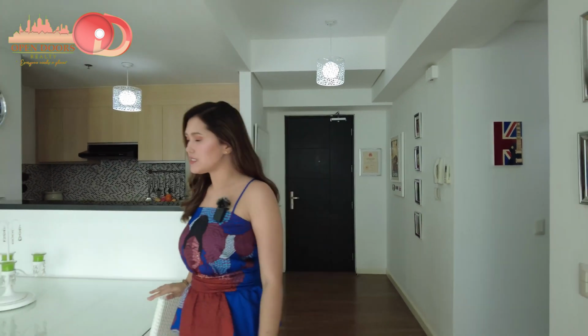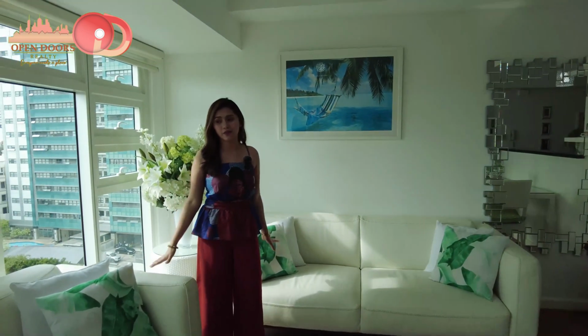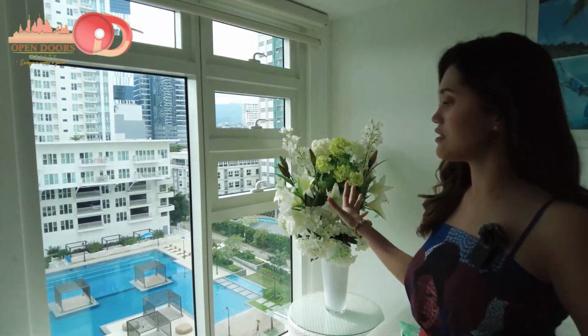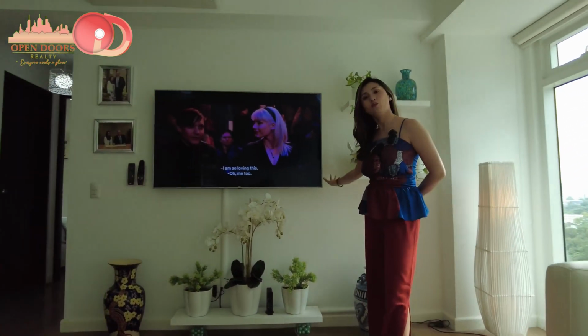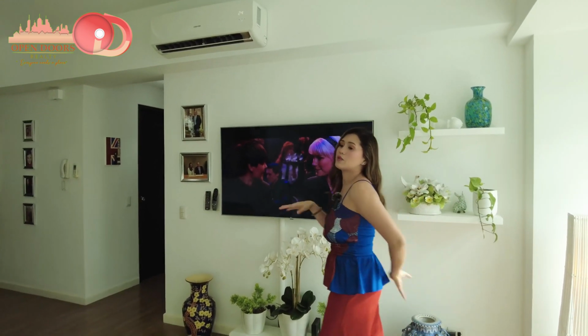This dining table here is from Metamorpho. It's a high quality leather sofa. And check this out, your view. This is facing the amenity. This unit has a color combination of white painted walls, and the ornamentals here are greens, some are blues.